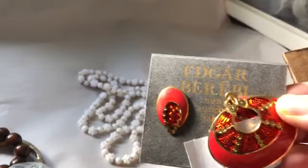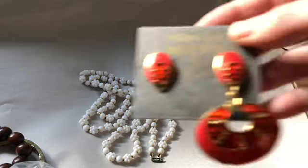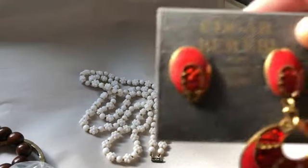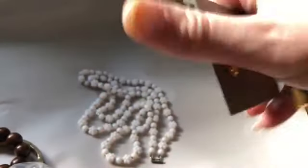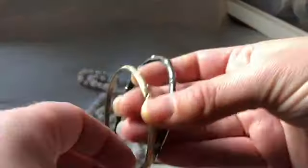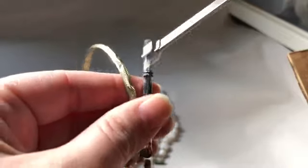Edgar Berebi earrings, whom I do not know, but there we go. One of them is missing the bottom piece, so if that's in the box, I could probably fix it if they're worth any money. I've never heard of him before, so I'll see if I can find the other piece, otherwise that's another craft lot item.